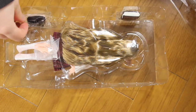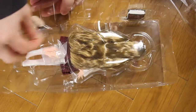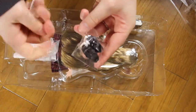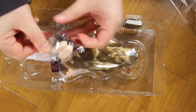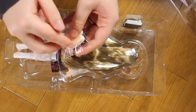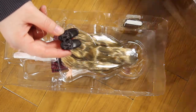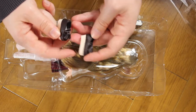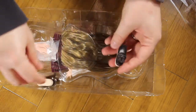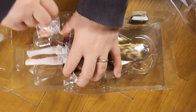Then she comes with shoes. I think those are kind of old-fashioned shoes, really. It's black, it has a sort of little thing cut here, and it has all the feet in beige. It's like brown shoes. And then the extra hands are here.